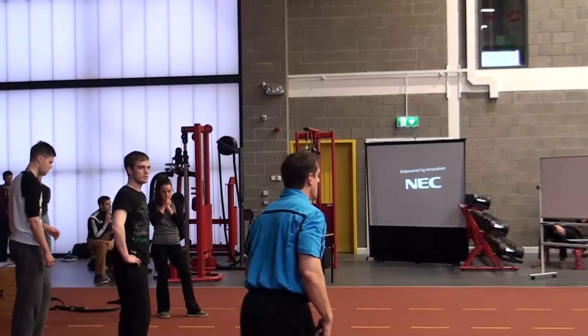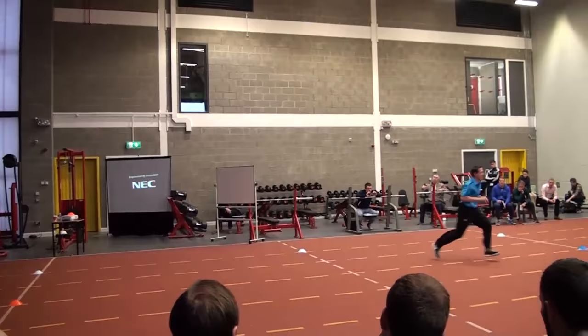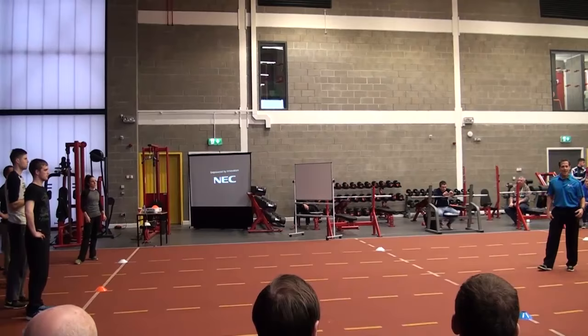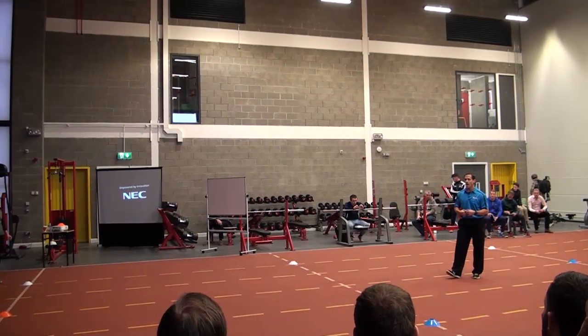So now we can do another deceleration drill. Accelerate, decelerate, drop, accelerate. So every part of the drill, I'm putting in a deceleration emphasis. Again, that's the issue, that's the skill that I feel is never taught enough, is deceleration.